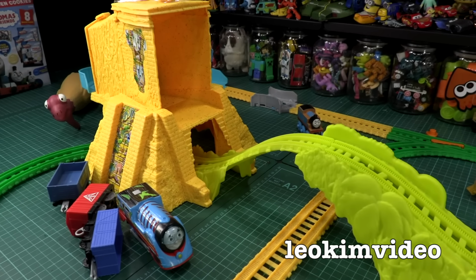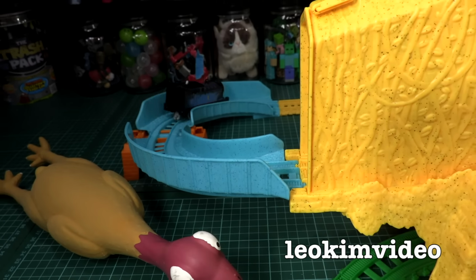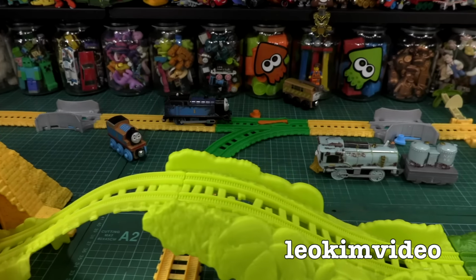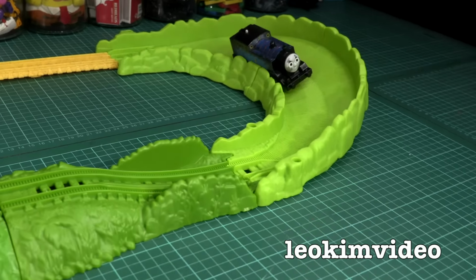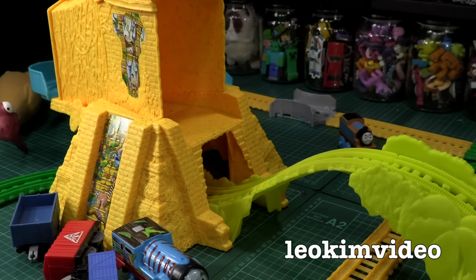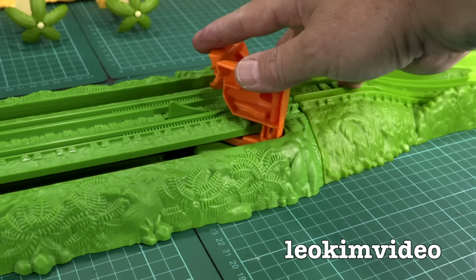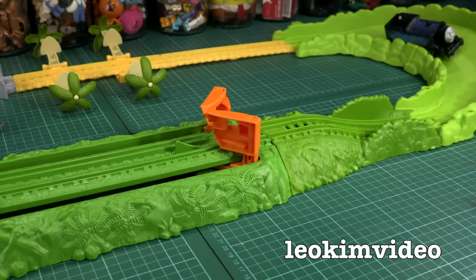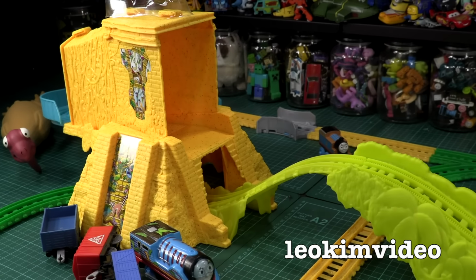Oh yes. But we're stuck in the Temple of Doom. With a bit of Thomas love, yes, we can get Thomas going again, and we can come along here, track Thomas as he's going along here, and watch again. Yes. Oh, made it round. Nice work, Thomas. And we'll watch it again. We've got to reset the catapult, which I like to do. It's a lot of fun, that thing. And here we go. Yes.